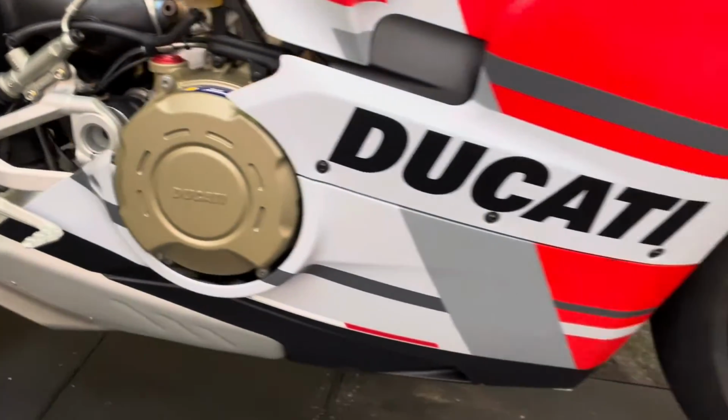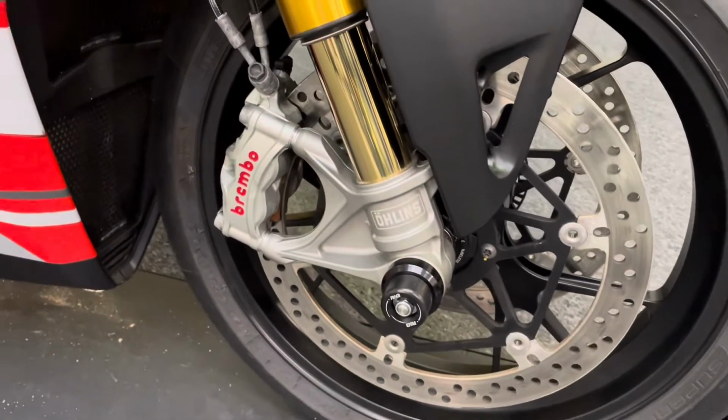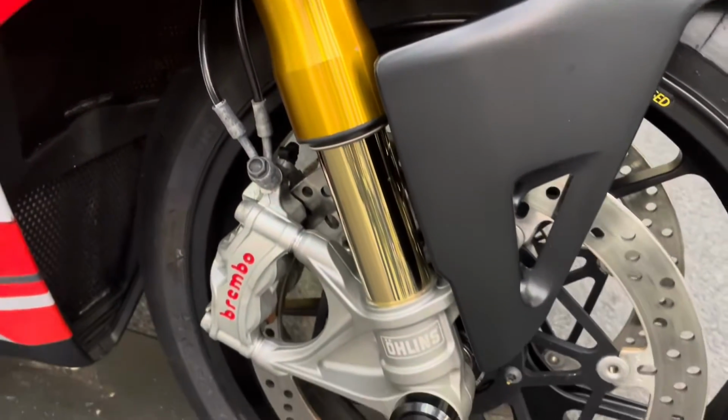We will fire it up and we can have a listen. I do love firing up these V4 Ducatis. They have a sound like nothing on earth. That Öhlins front fork stanchion there, absolutely superb.